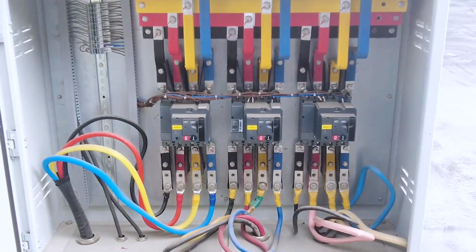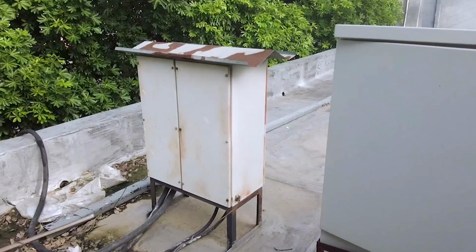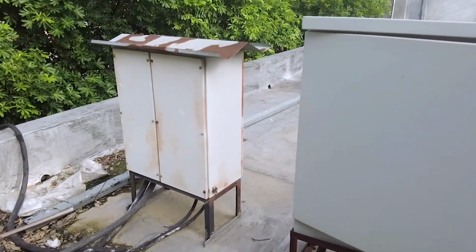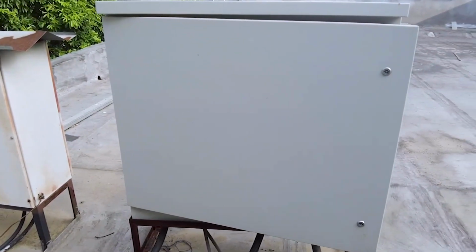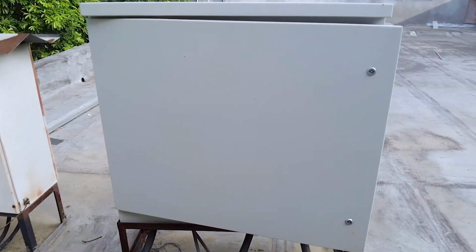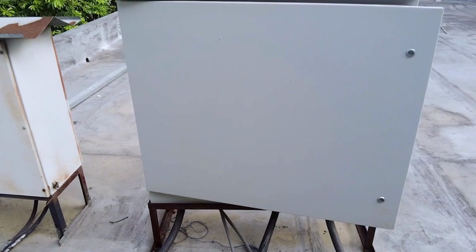The ACDB consolidates the AC output from various inverters and directs it to the grid or other loads. This setup helps in managing and protecting the electrical distribution, ensuring efficient and safe operation of the solar PV system.